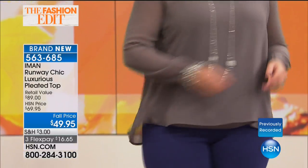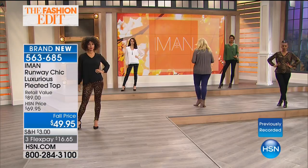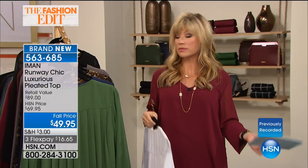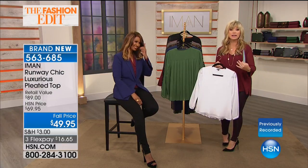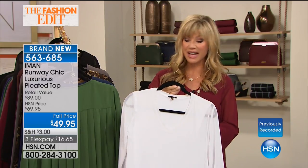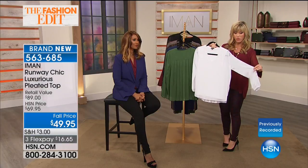And now, here it is. Last call in black. Last call in navy. And last call in white. Last call on everything. And the burgundy that I'm wearing is gone. Completely gone. So again, this is just making its debut this evening. Never seen before. And when you look at that white, look at that.